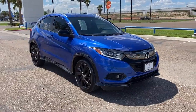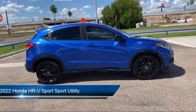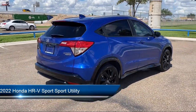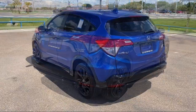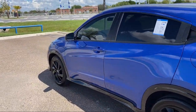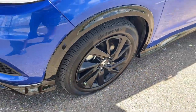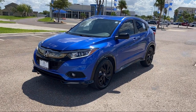And here's a look at another one of our great vehicles from our inventory. It comes equipped with roof rack, Apple CarPlay and Android Auto, rear view camera, keyless entry, speed sensing steering, electronic stability control, alloy wheels, rear spoiler, air conditioning, steering wheel controls, and has less than 15,000 miles on the odometer.